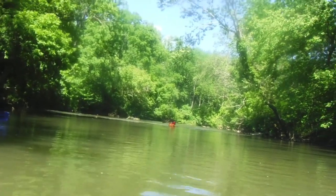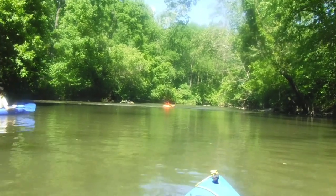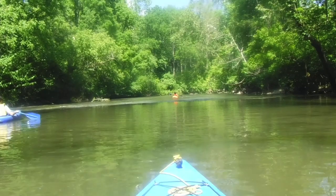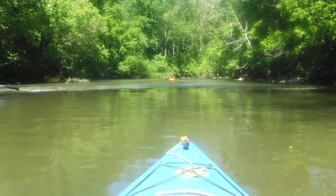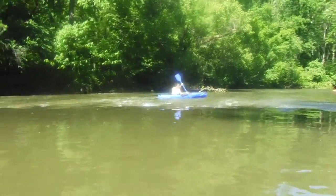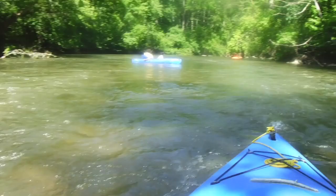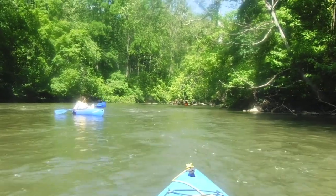Well, we look up at the next rapid and we see a line across the creek. So we'll see how this is gonna do. Patty's done crossed it. I don't know, I've been hanging up on rocks today, so hopefully that's not a bad sign. Yeah, Ashby just went through. There goes Adam, and here we go. First we hit a rock. Move back out here into the center.